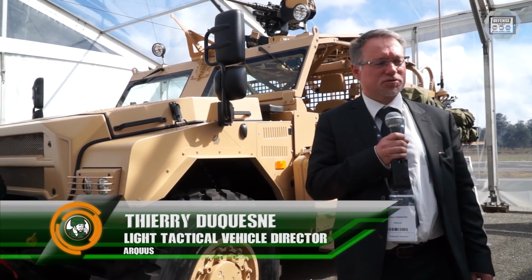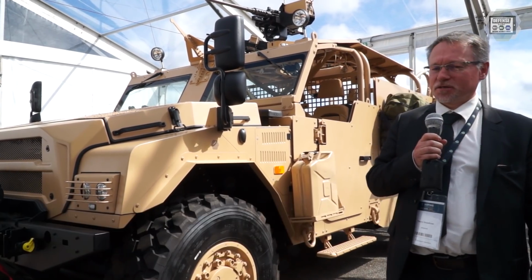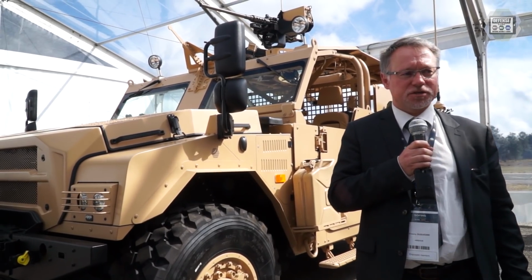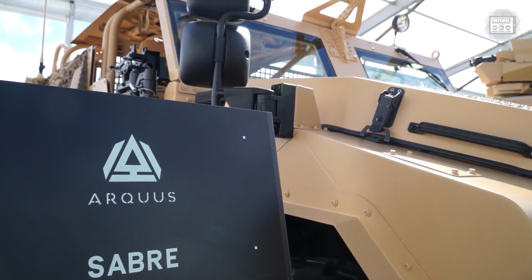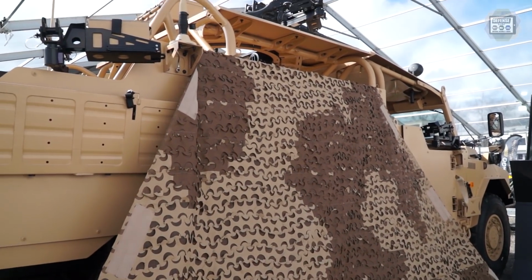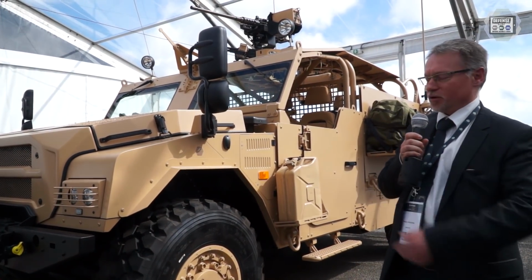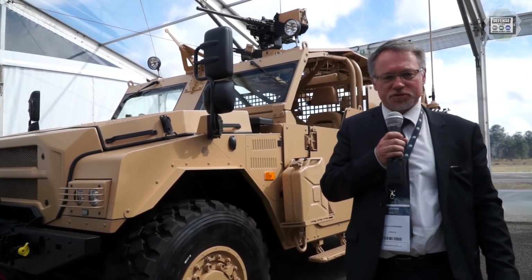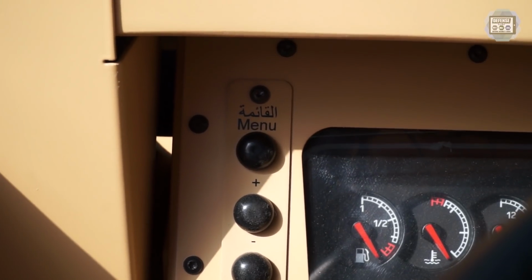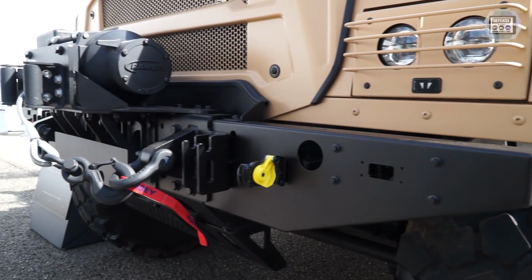Today we present 2 vehicles, which are real tactical vehicles. That means the vehicles are fully designed and produced for military application. At first, you can see the Sherpa Light, now called the Sabre version, which is dedicated to special forces. Today, this is a customer vehicle produced for the Middle East, which is quite the same base as the French special forces, but with some equipment dedicated to the Middle East customer.